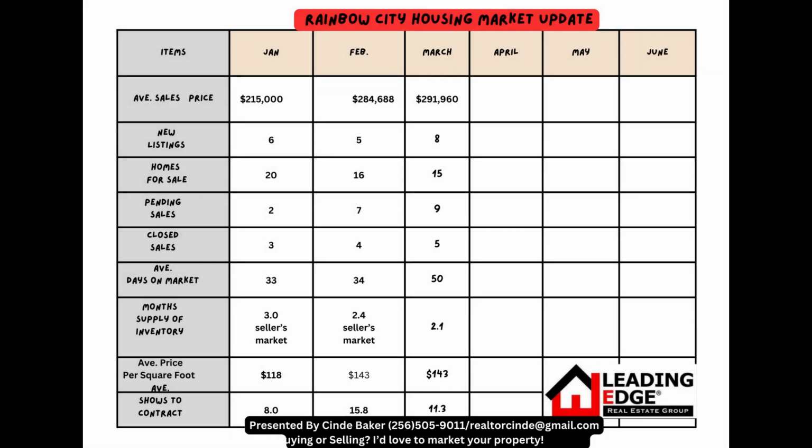Now let's look and see how the housing market performed in Rainbow City for the month of March. The first thing we'll look at is the average sales price, and I can see it steadily went up from January and February all the way to March. New listings have went up to 8, homes for sale at 15, pending sales 9, closed sales were 5, average days on the market were 50.